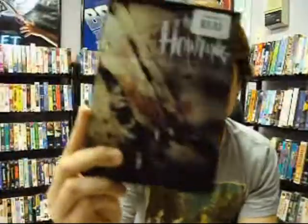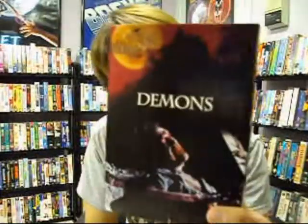Let's get to it. First two, my girlfriend got me. My beloved girlfriend Sarah. She got me these for my birthday earlier this month, from the Walmart Halloween selection. I picked them out because it's hard to buy movies for me because I have so much. People don't know what I have, what I don't have. So I picked these up and she got them for me. The Howling and Demons.